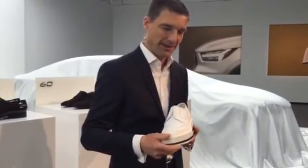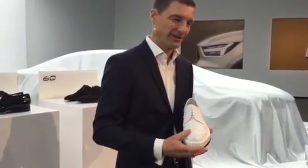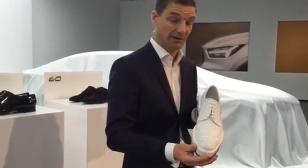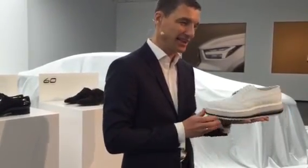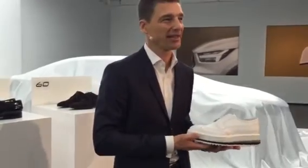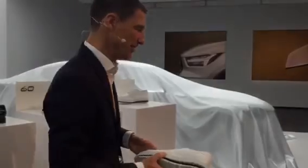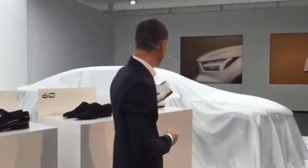So the adaptation of pop culture and new elements into the haute couture of designing a classy shoe, that is something that I would say is a good description of what we do in the design of the 40 cluster.